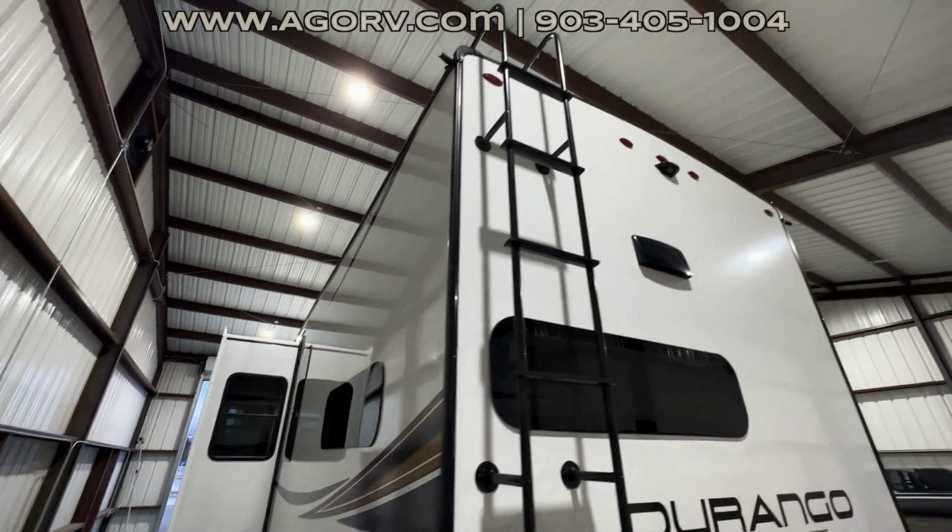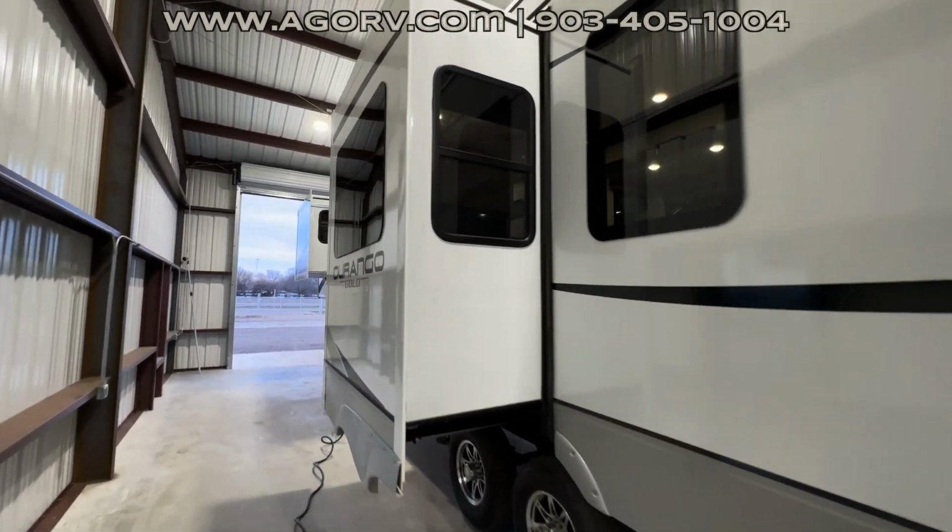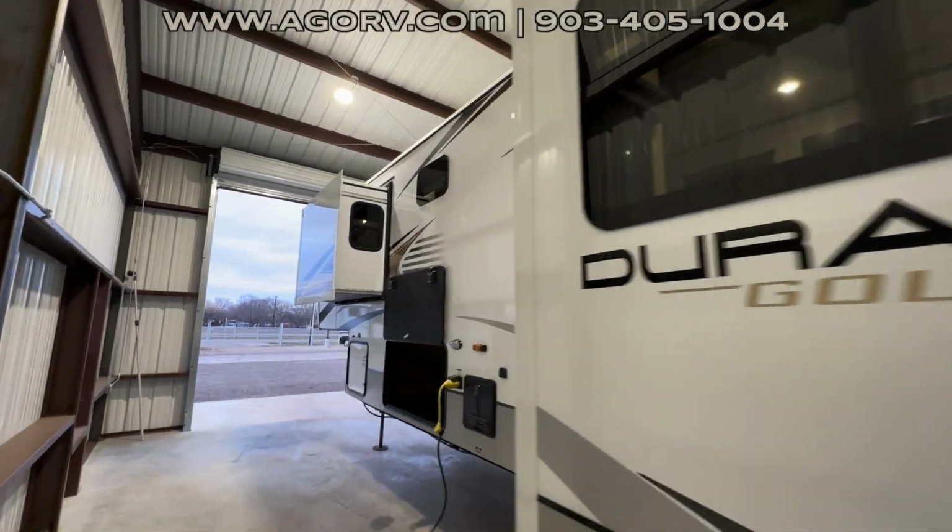Again, 3 ACs on the roof. You're going to have 400 watts of solar, and this thing is just a pretty amazing fifth wheel. So let me know your thoughts on it. I want to know what y'all think.